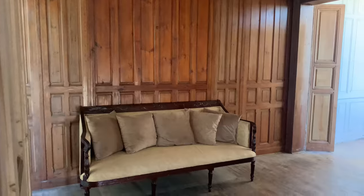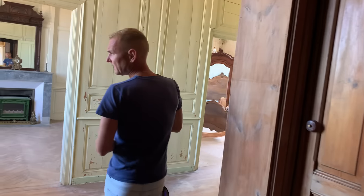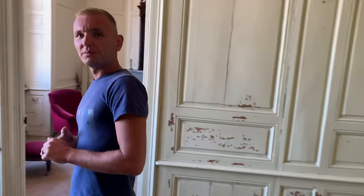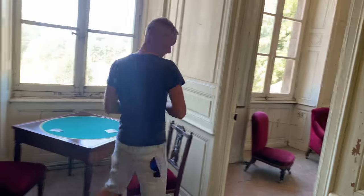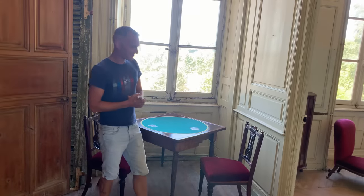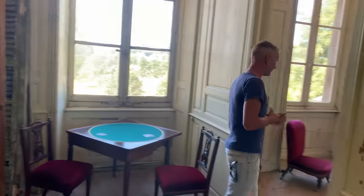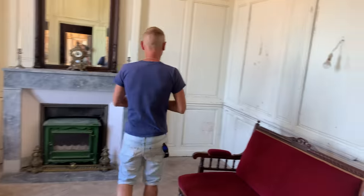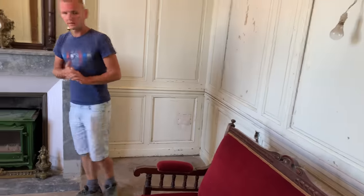This is nice though. So we'll go to the 400 suite first. First one, so you've got your own entrance hall. You can sit and play poker. Yep, new games table with some beautiful views. And then you can go into what will be the salon for the 400 suite.